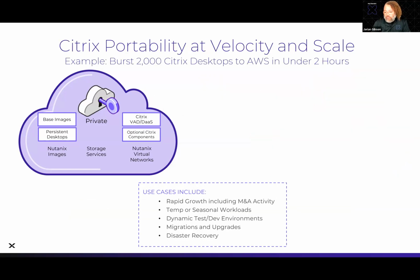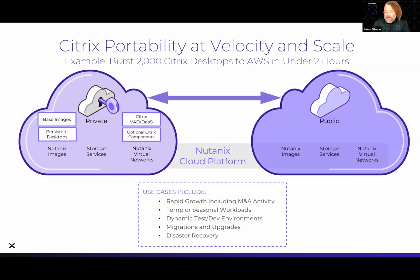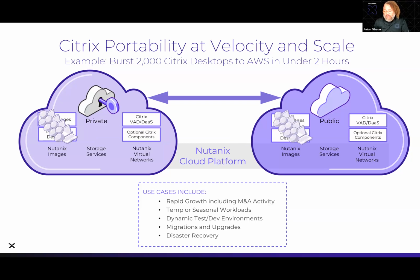As far as rapid scale, I did a demo video that shows you how to burst 2,000 desktops in under 2 hours to AWS. What this video shows is I have a cluster on-prem. I've got a VPC already set up in AWS. VPN connectivity is already there. I go into our Cloud Clusters portal. I deploy a 16 node cluster.